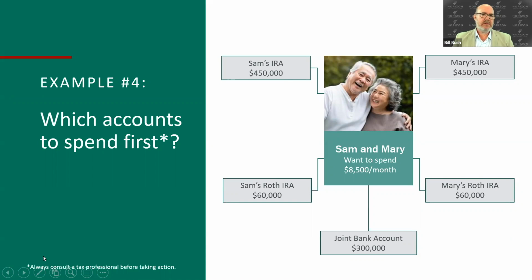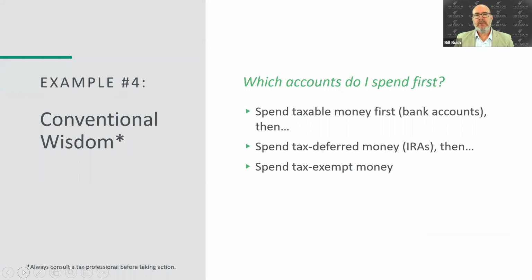Yeah, that's a typical question we hear. So most people think, well, first take the after-tax money in the bank, and then take the tax-deferred IRA money, and then take the tax-free Roth IRA money. And that's kind of what's conventional wisdom. It's been promoted by certainly a lot of big investment firms for quite a while. Not a bad plan at all, but we know conventional wisdom may not always be the best approach.